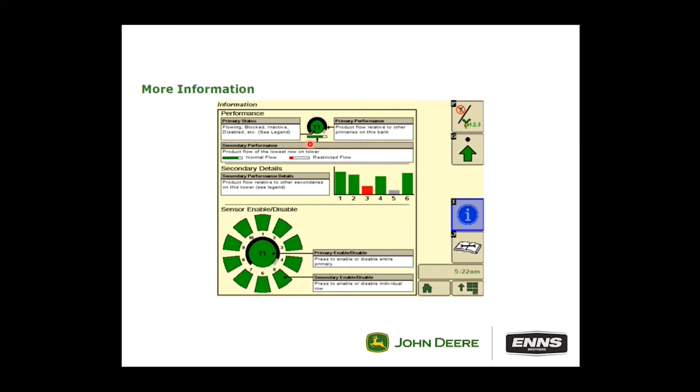Then the bar underneath, that's an example of the product flow of the lowest row on the tower. So we're going to want those to all be filled right up. But if we had one of those bars filled all the way down, that's where we might have a partial blockage in one of our secondary lines, not just a complete blockage. So it gives you a little more information to see as opposed to just, is it blocked or not? Okay, that's part of the whole relative side of things.